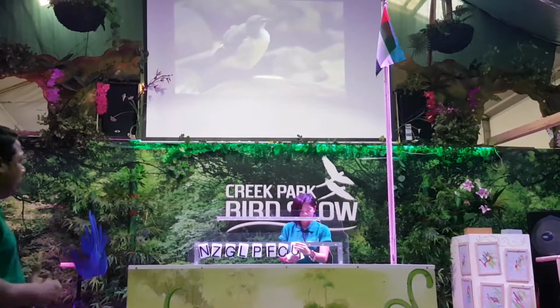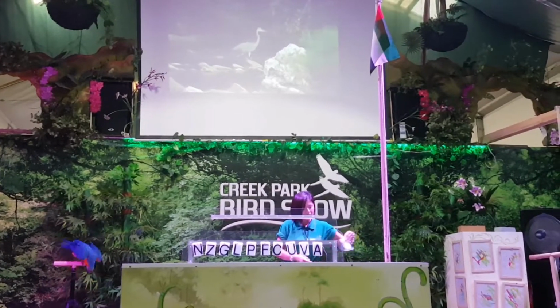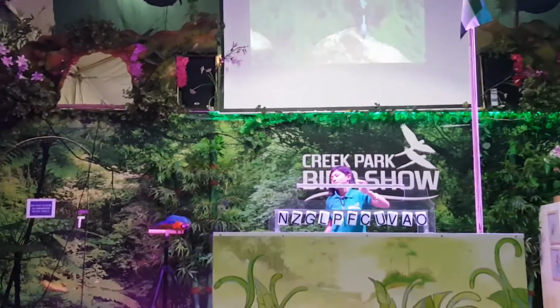This is the third largest macaw and the second one is the green wing, but the first largest macaw is known as the blue macaw, the hyacinth.